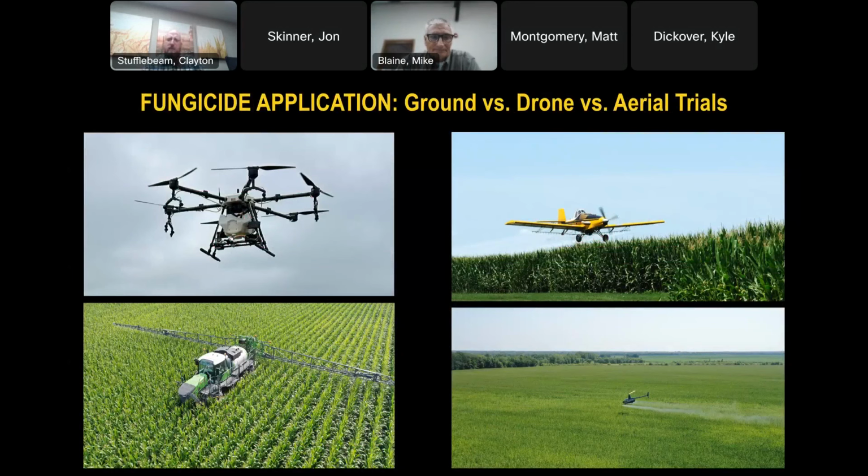So kind of how I set those up is I will do a strip of a ground machine, airplane, an untreated control, and then the drone. And then I would replicate that 3, 4, 5, or 6 times across the field, however big that field will allow. And then we will analyze the data at the end of the season.